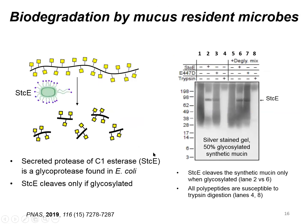This data is also, again, highlighting we think using a peptide backbone is important. This data is showing biodegradation by mucus-resident microbes. And so many years ago, a lab had published on an esterase, a protease that should be mucin specific. It's found in E. coli. And so this makes sense. E. coli will be in the gut. And in order to form biofilms and colonize, they will chew up the mucus and make their way into the protective mucus layer and even eat some of those byproducts and use them for metabolism. And so it makes sense they have an enzyme that's specific for that.